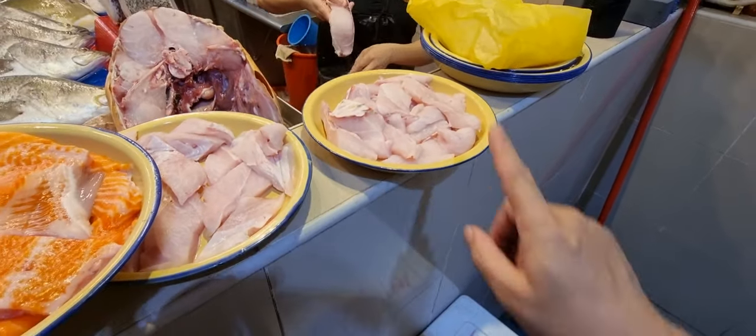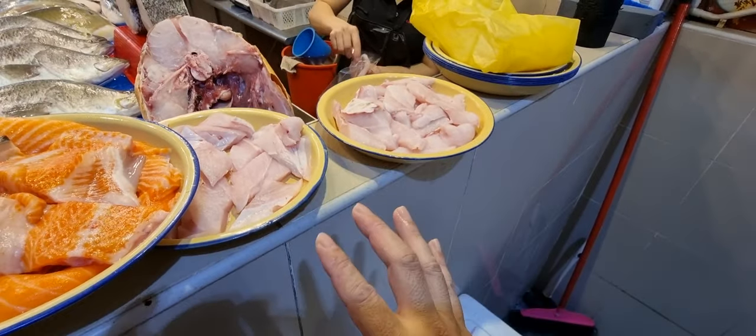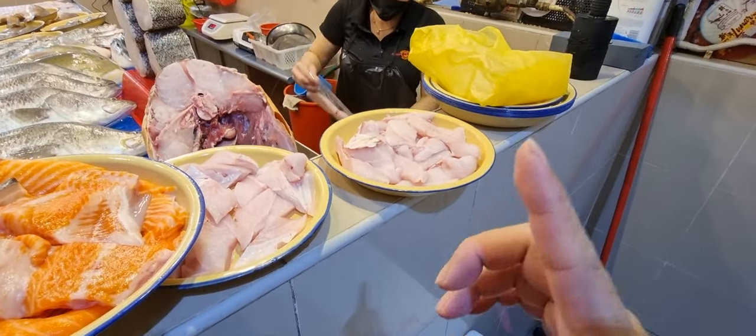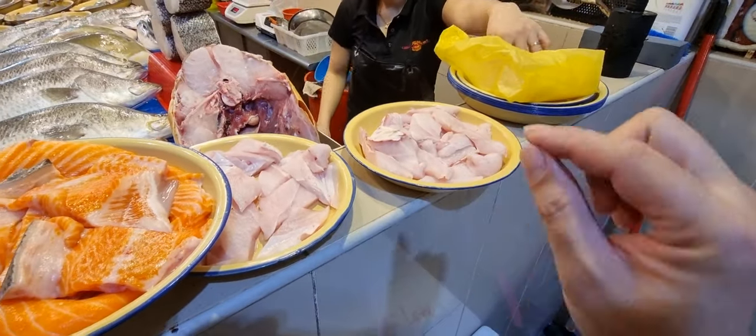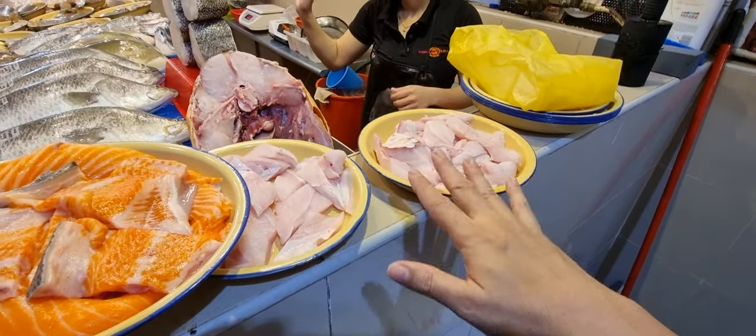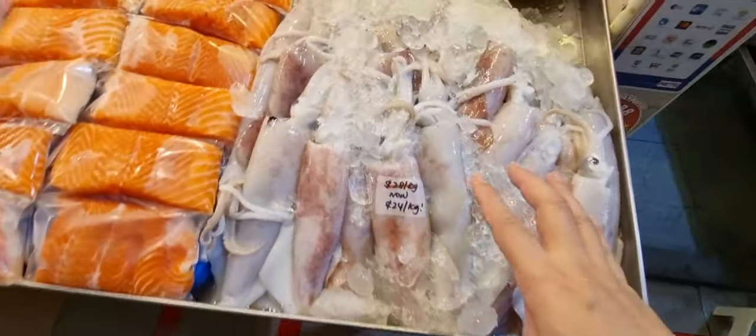Faster grab. Belly of the Balai Threadfin is the oiliest part of the fish, means it's the nicest part to eat. The belly bones are soft, they're not very hard. So you can go and steam all this, very very nice.